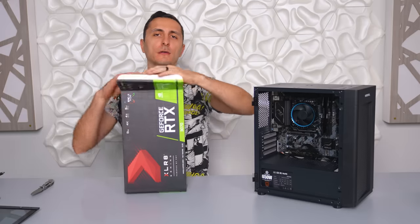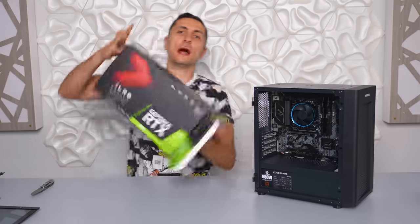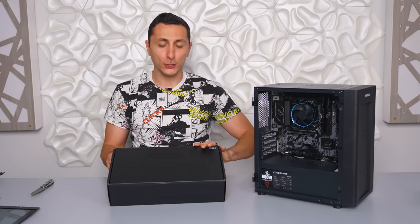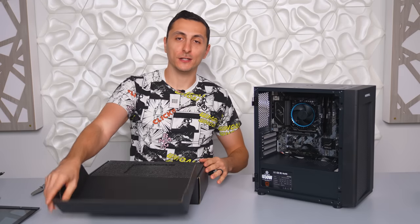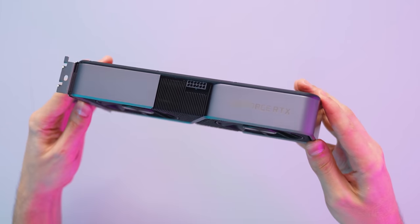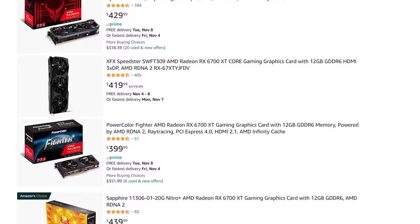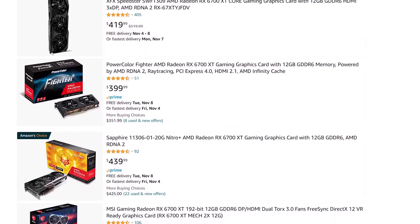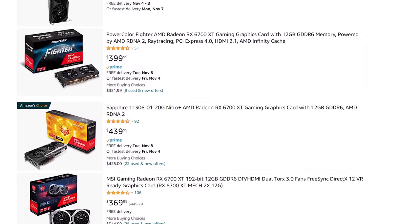So we did talk about the graphics card earlier in the video. With a budget of $1,000, there should be absolutely no reason why you should settle for anything less than an RTX 3070. Now, if you're not a fan of NVIDIA and you wanna go with the AMD route and you wanna save a little bit of money, you can go with the RX 6700 XT instead for around $50 less, depending on what brand of card you're looking at.